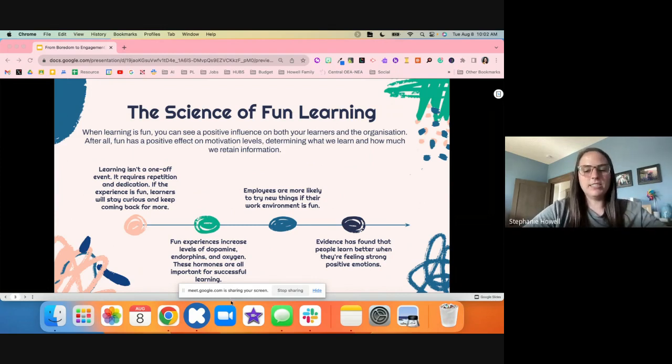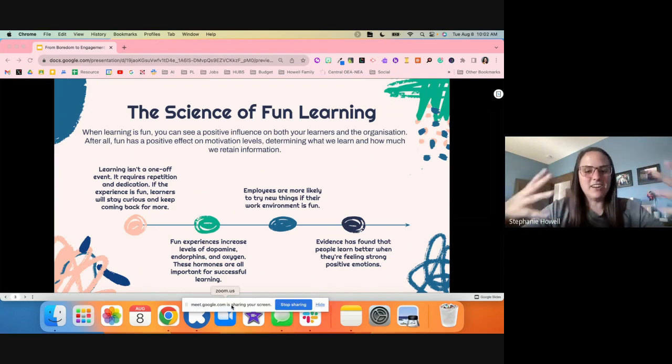Also, research has shown us that when fun increases, our levels of dopamine, endorphins, oxygen, and all of those different hormones, which are really key for success, increase, and that will help our success when it comes to learning as well. Evidence has also found that people learn better when they're feeling strong positive emotions, and that's where fun can come into it. So that's the research behind why we need to engage our students, and why the learning sticks when we make it fun for them.